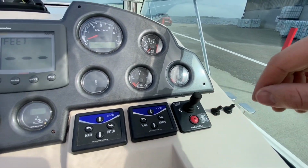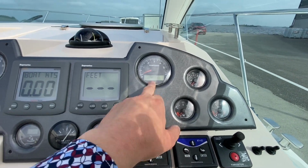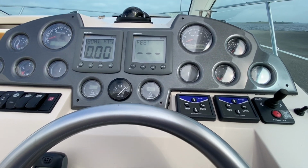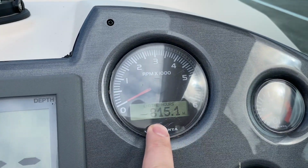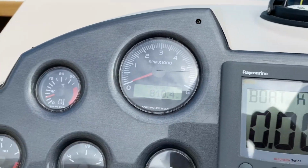Controller for the bow thruster, EVC panels for controlling the instruments. Let's just turn them on actually and show you how many hours we have on here. Fire up the clocks, but I'll show you all this stuff when we're out on the water. So we get 815.1 hours on the starboard engine, 810.4 hours on the port engine.